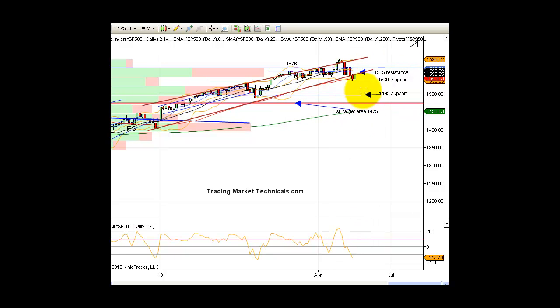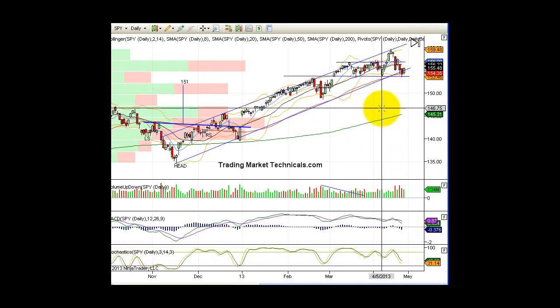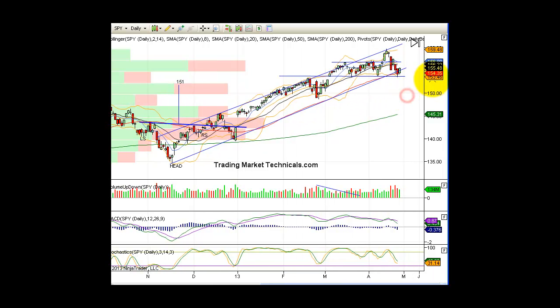Now, I have this here for at least a couple of months, but I just want to show you this is my anticipation of where I think the markets would be headed if we do break lower. Okay, this is the S&P daily. This is the Spiders. This is what I like to do our analysis with. A lot of people follow the Spiders. Same thing. It's a proxy to the S&P 500.